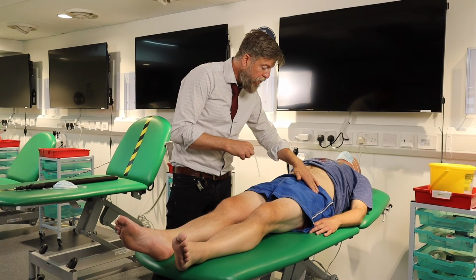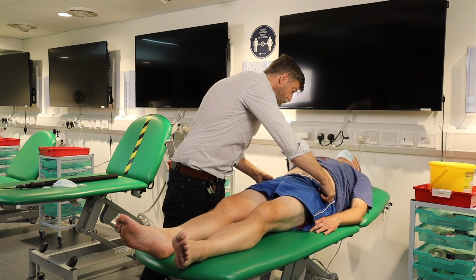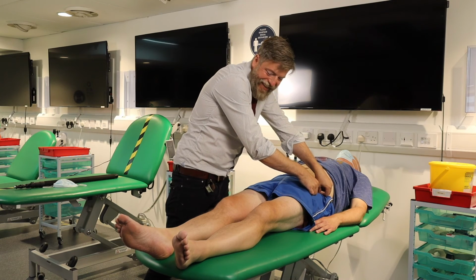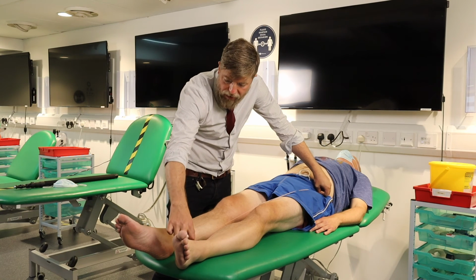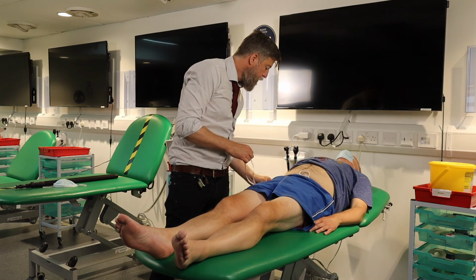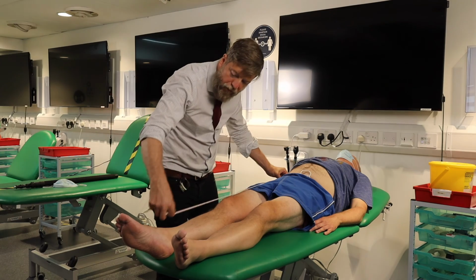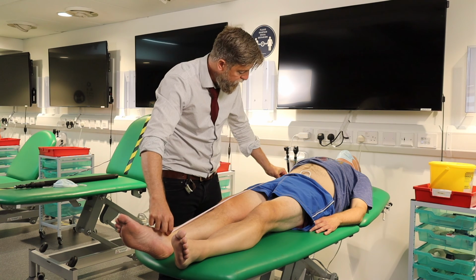Now, back to those bony landmarks, I'm going to locate again Mark's anterior superior iliac spine. Sorry, Mark, are you okay? Stop apologising. And find the centre of it. In an ideal world, we would mark it with a pen. And on Mark's left limb, I have recorded a measurement to the centre of the medial malleolus of 92 centimetres. We'll repeat that on the opposite side. And as luck would have it, we've recorded a measurement of 92 centimetres.